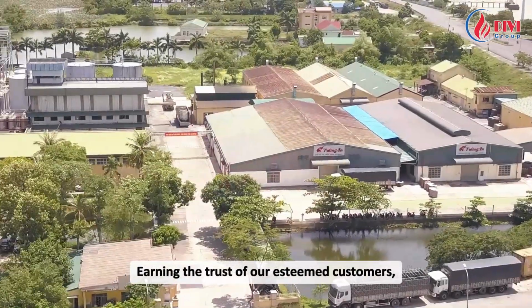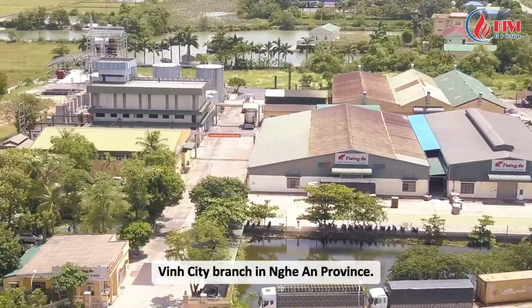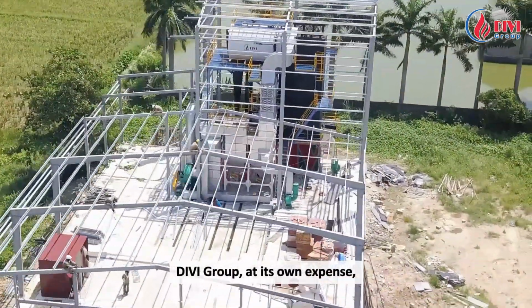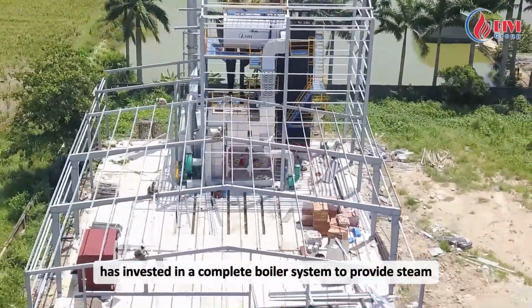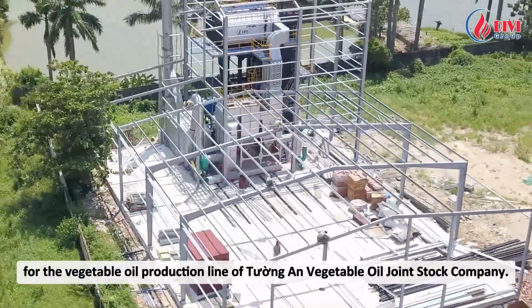Earning the trust of our esteemed customers, we are Tuong An Vegetable Oil Joint Stock Company, Vinh City Branch in Nghe An Province. DIVI Group, at its own expense, has invested in a complete boiler system to provide steam for the vegetable oil production line of Tuong An Vegetable Oil Joint Stock Company.